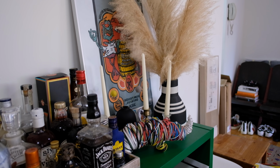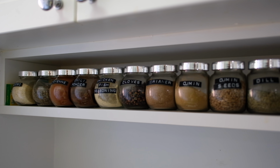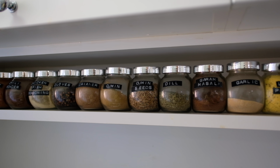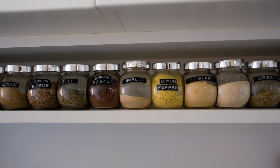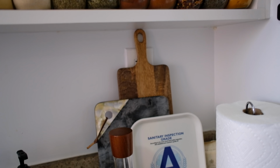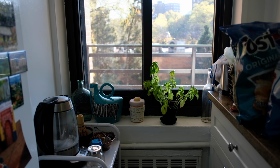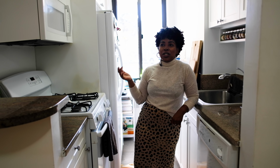So after you come from the dining room, you find yourself in our thin, narrow, but very functional kitchen. I lived in a studio before Sean and I moved into this apartment, and it did not have a dishwasher. And a dishwasher was at the very top of my list of things I absolutely had to have, and we got it.